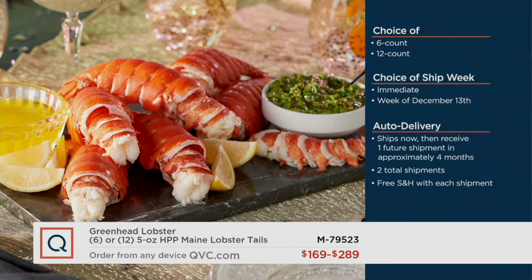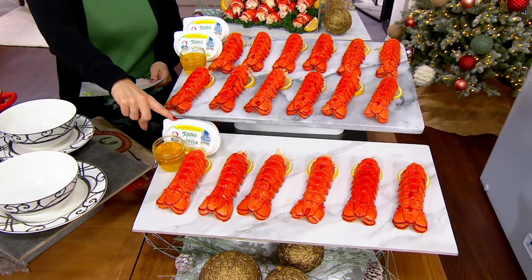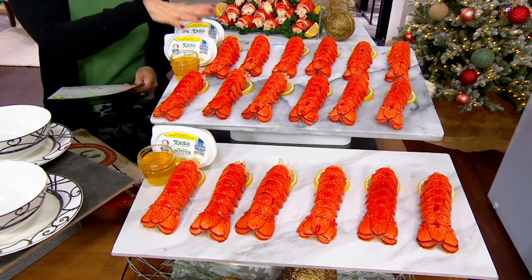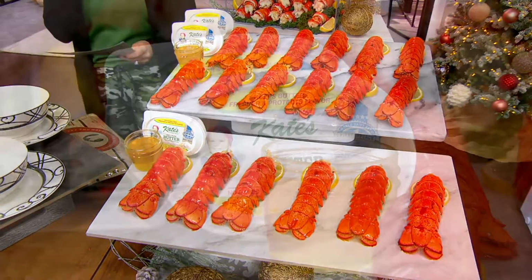It's going to come with this beautiful farm-made butter from Kate's Creamery right there in Maine as well. You can choose whether you want the 6 count or the 12 count. So you'll get 1 8 ounce of the butter with the 6, or 2 with the 12. And again, we're doubling the order with the 12, but not doubling the price.